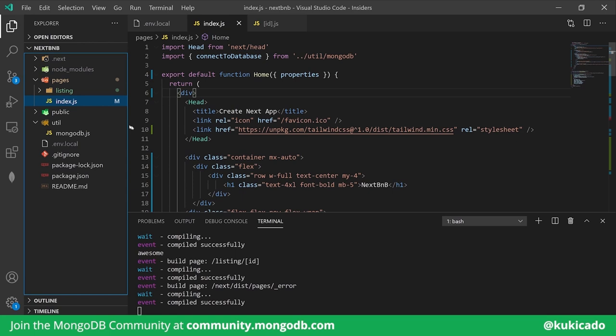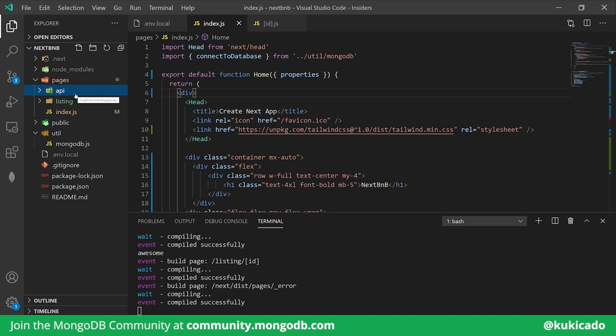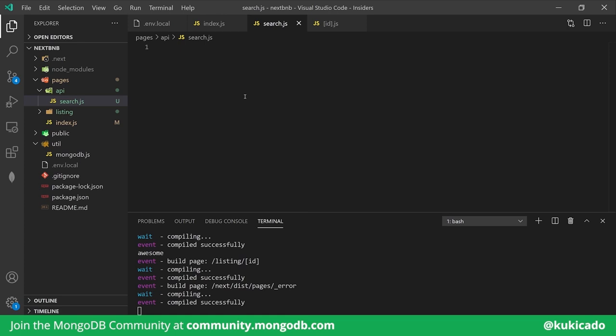Within the pages directory, we can create a special directory called API, and any file that we create in this API directory immediately becomes an API, a REST-based API endpoint. So we'll create one called search.js. And in here, all we're going to do is create a handler function to handle the request that comes in.